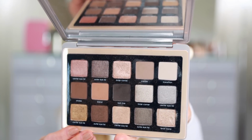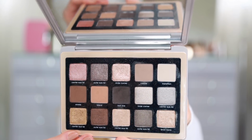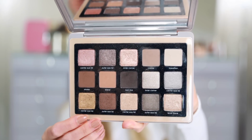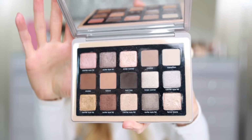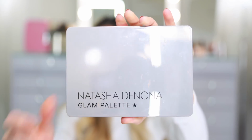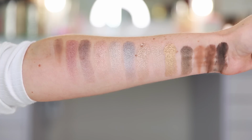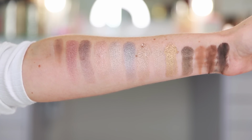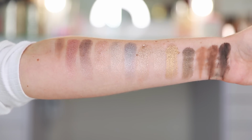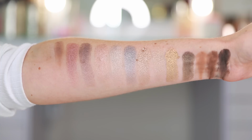I was very happy with it when I first started playing around with it, but it wasn't until later on that I said, okay, I need to get some use out of this. I'm buying all of these eyeshadow palettes, and instead of just moving on to the next thing, I'm going to stick with this. The texture and formula is just like the Love palette and the Bronze palette. It's really amazing. It's just this color story I find to be so flattering. I don't own any other palette that looks like this.